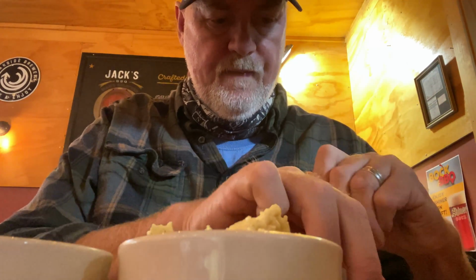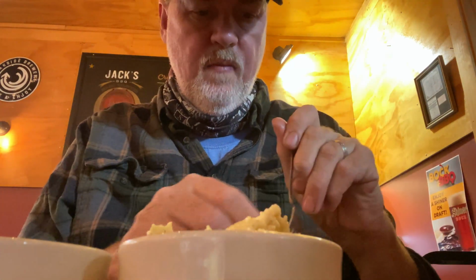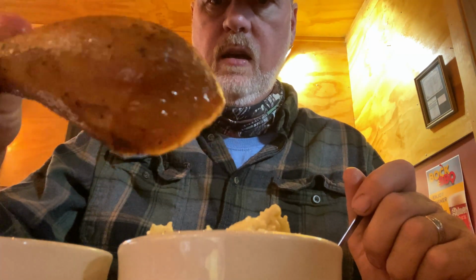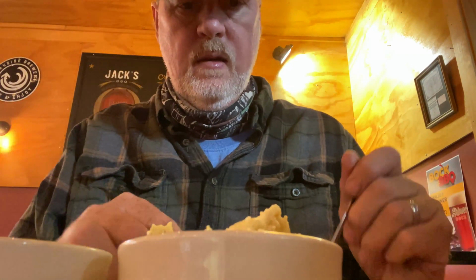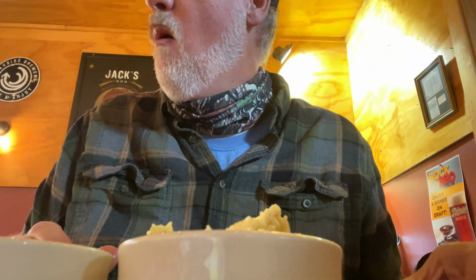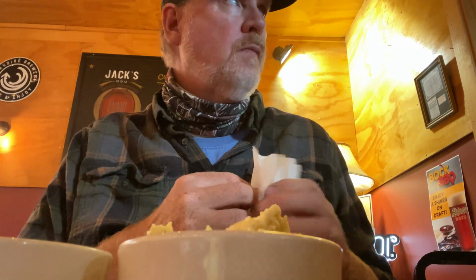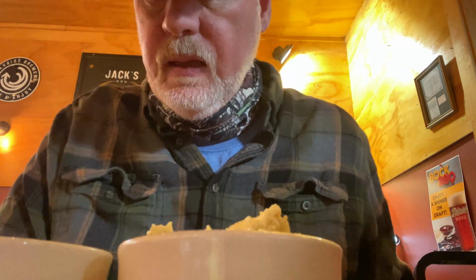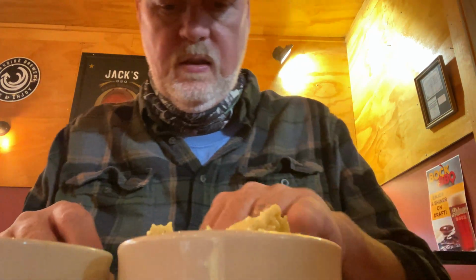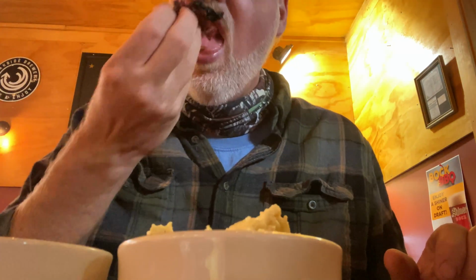Let's try the chicken. Now we didn't have chicken the last time we went up there. That was the leg. See a nice color to it. Give it a bite. Heavy smoke flavor, but good. Nice looking brisket.